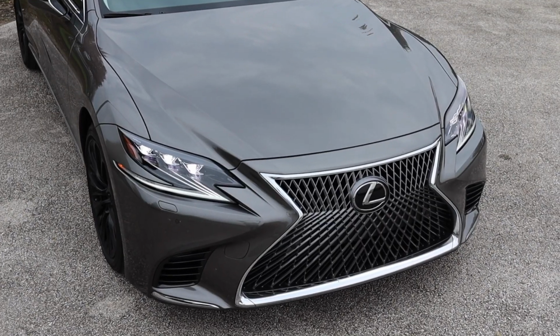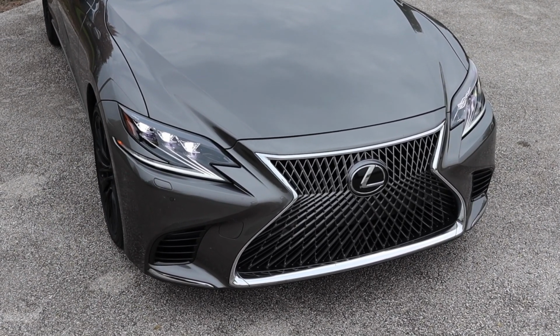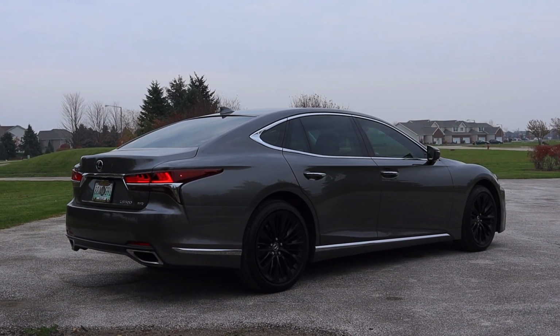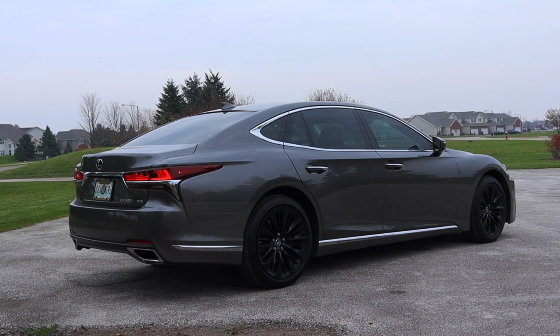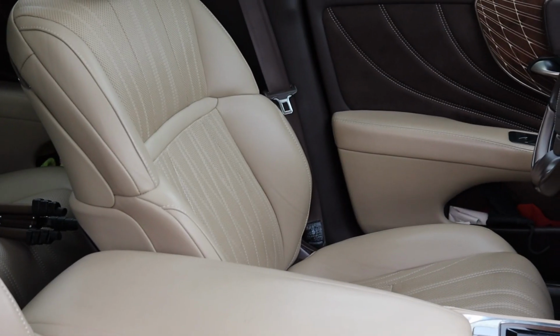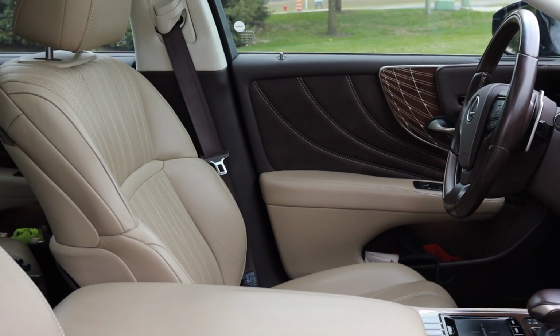But so, what do I think of the LS500 as a whole, getting away from the run flat tires? Well, I think that this is a fabulous luxury car. As a daily driver, I can't see you wanting much else. Gets good enough gas mileage at 27 on the highway, which is most of my driving. It has massage seats. It's comfortable. The sound system is great. The Mark Levinson is great. It's smooth. It's quiet. It's really great.